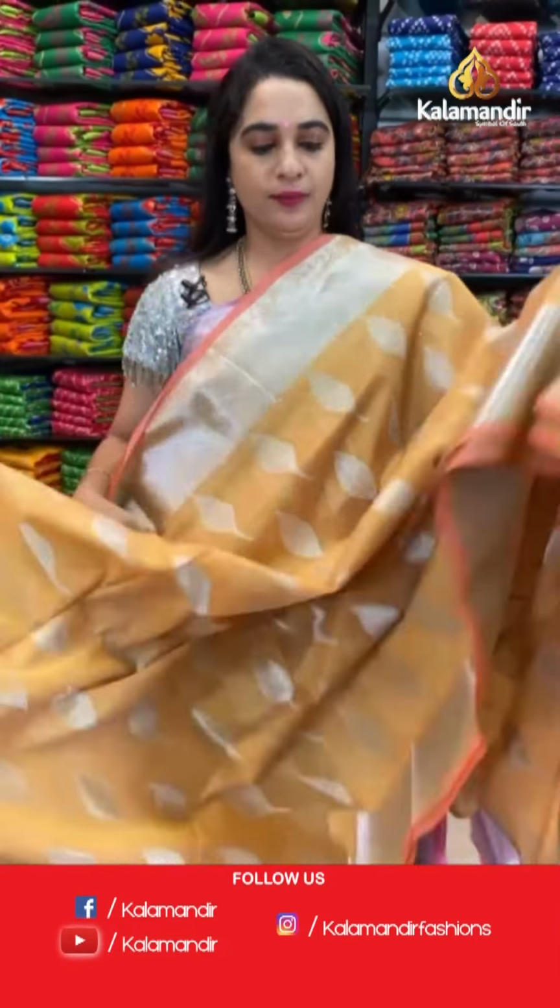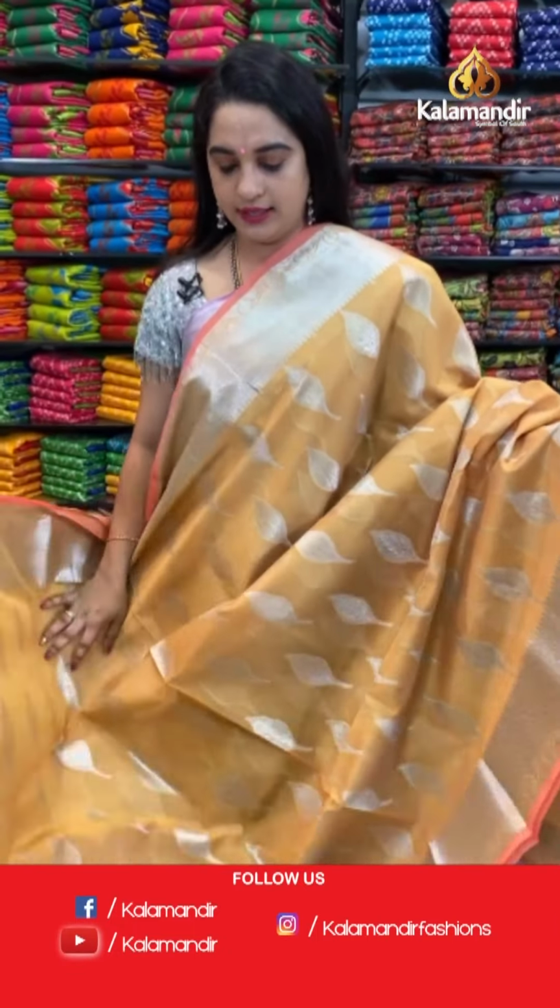Orange and baby pink color combination. And all of our body is with leaf motif.